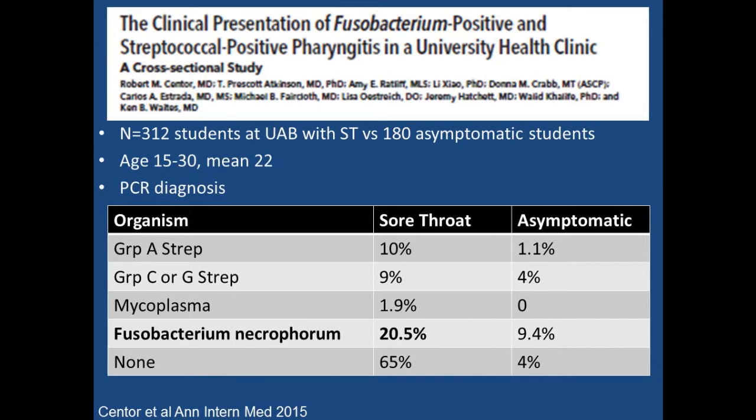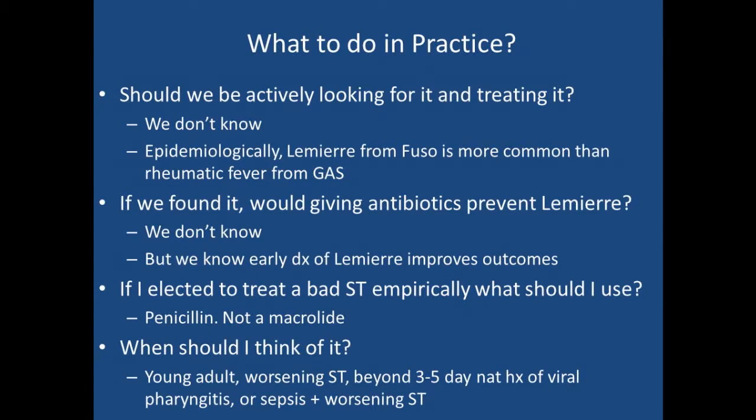Scary study. What do we do with this in practice? Gosh, I wish I could tell you the answer to that. Should we be actively looking for and treating it? We don't know. We do know that epidemiologically, Lemierre from Fusobacterium is much more common than rheumatic fever from group A strep, for example, okay? If we found it, would giving antibiotics prevent Lemierre? We don't know, but we do know that if we diagnose and treat Lemierre early, it improves outcomes.